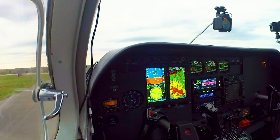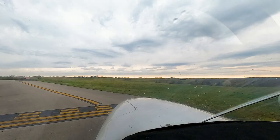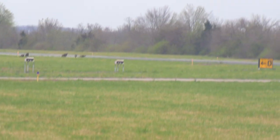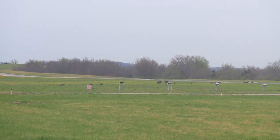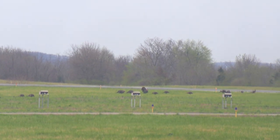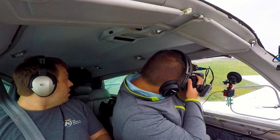Right there, before the runway. Did you get that on camera? I would hope so. Jesus. Do you see them? Oh, yeah. Look out. There's way more. There's like a whole flock of turkeys down there. 1, 2, 3, 4, 5, 6, 7, 8, 9, 10, 11, there's 12. There's like a dozen turkeys down here. Look at those. Those are huge. We almost had dinner for one of them, though. Yeah, and a prop strike.